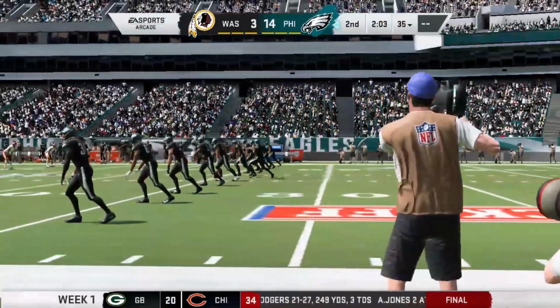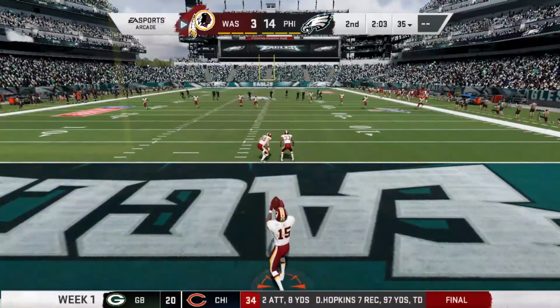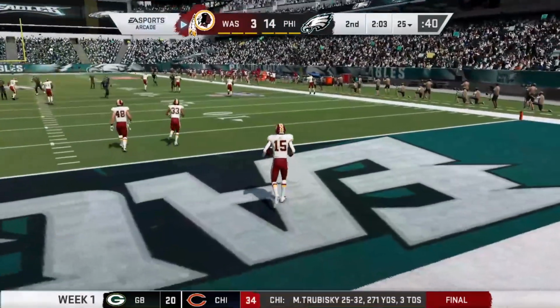Now after the touchdown, here's Elliott on to kick it away. This will be fielded on the back line of the end zone.